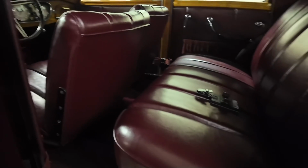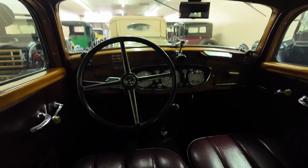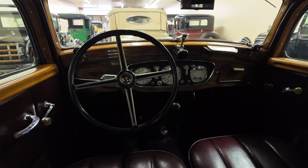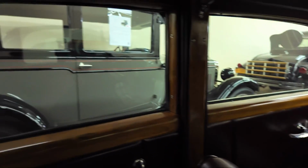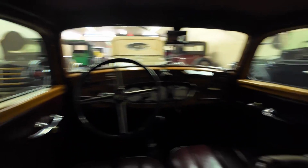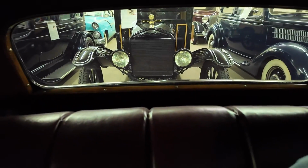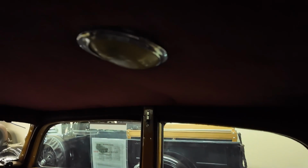Take a look at how much space you have back here. Here is what the front looks like from the back. Let's take a quick gander at the greenhouse, or the pillar to glass ratio. It is a bit cozy in this car, but it does have a nice intimate feel. Here is what visibility looks like out the back from the back seat. There is a parcel shelf, small one. There's dome lights in center.